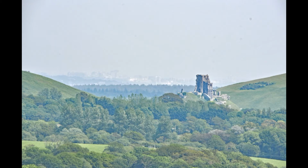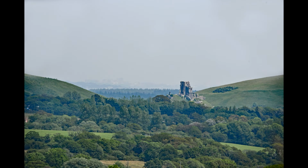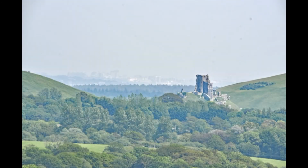I was very keen to visit Corfe while we were there because I wanted to get some good photographs of Corfe Castle. I didn't particularly want close-ups of the castle. I wanted to photograph it from some distance away. So we drove around the country lanes and eventually I found a couple of good spots. I was lucky with this one to actually get Wareham in the distance.